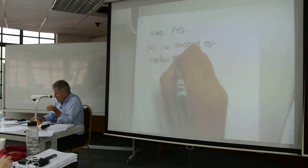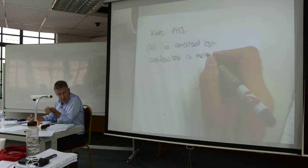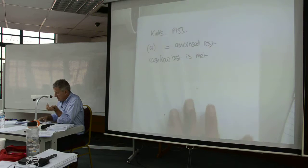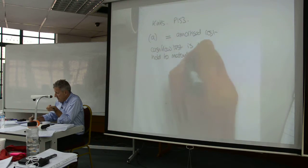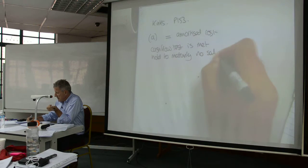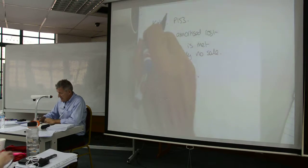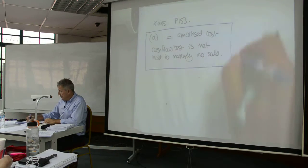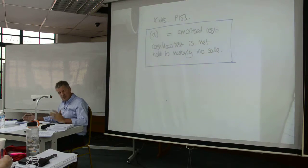Yeah, the cash flow test is met in that we've got very specified payments which contractually represent repayment of interest and capital, and we are going to hold to maturity. There's going to be no sale. So there is my very aggressive explanation. And now what I want to do is show you the numbers. Yes, I am going to show you the numbers.